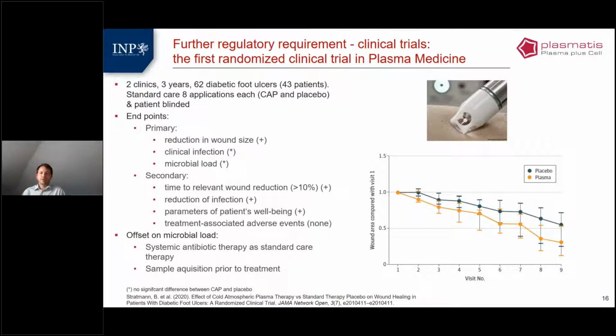placebo was basically the kINPen made without high voltage, but with a lot of noise, so that the patient was kind of blind and there was gas coming out and it sounded like the device was on. And it was used, of course, in spots where they could not see that the plasma was off. The primary endpoint of the investigation was a reduction in wound size, which they could find positively, as you see underneath. And also they hoped to find a reduction of clinical infection and the microbial load, which they couldn't verify on a significant basis. The secondary aspects were that the time to relevant wound reduction is reduced. This was found, same with reduction of infections. Patients' well-being improved, and the treatment-associated adverse events were not found.